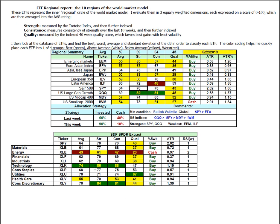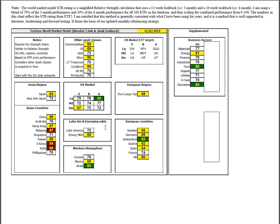Strength in discretionary and technology and energy lagging in the sector spiders. The U.S. generally above average except for, excuse me, small cap value. The NASDAQ doing very well here in the green. Brazil has started to make its rebound felt.